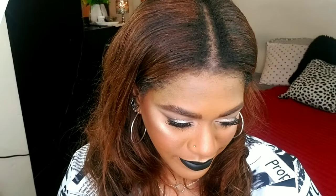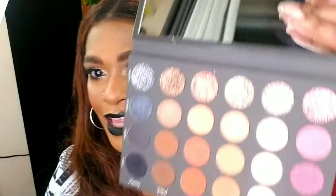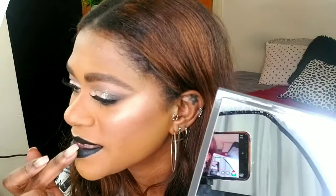Black lips today. If that's not bold, I don't know what is. So let me try some of Memory in the metallic color. Tap a little in the center of my lip. No, it's not bad, huh? Not bad. This palette is amazing. That's my review. Don't think, just get it.